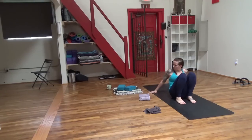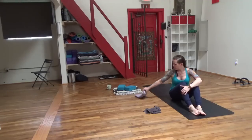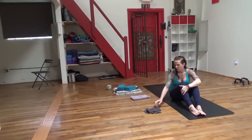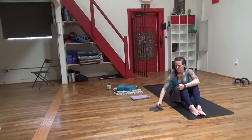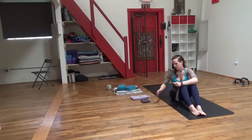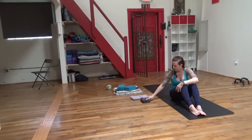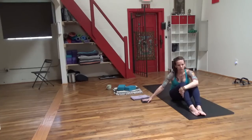And you'll need some props. So today I have a large hand towel, 2 small washcloths, 2 blocks, a blanket. And I'm going to give you a couple of options here.